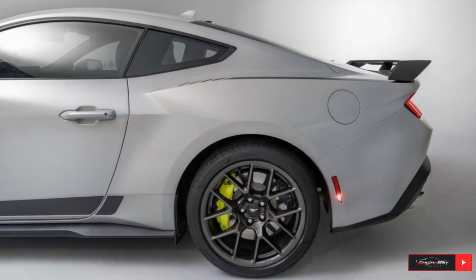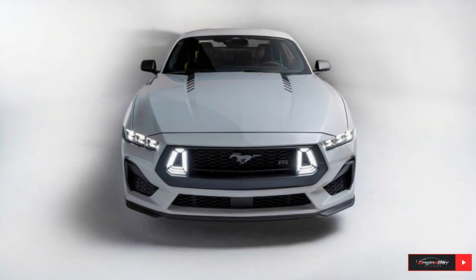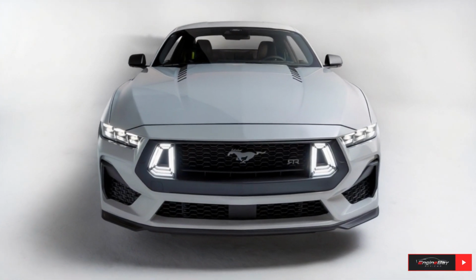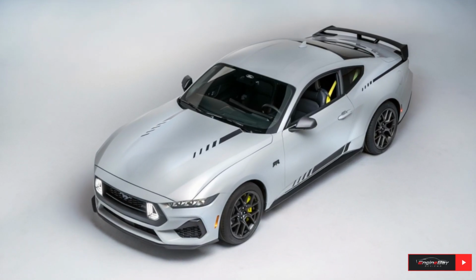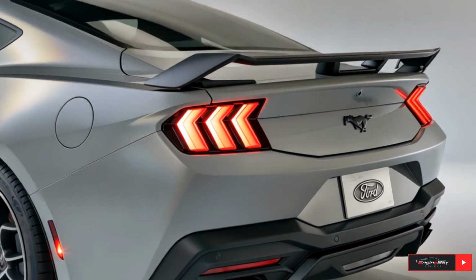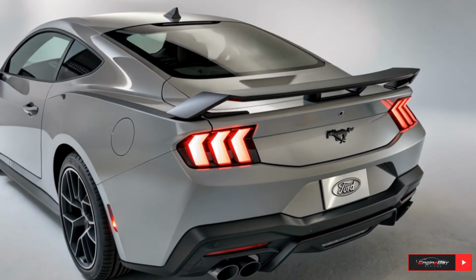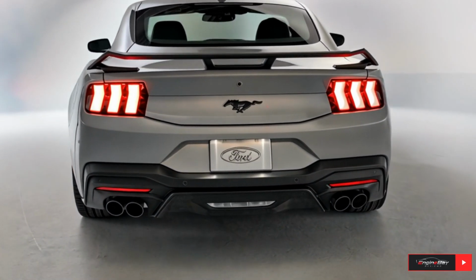Let's talk about what this means in practical terms. Torque is immediate. The car feels more responsive off the line and when coming back into throttle. The anti-lag system reduces that lag you always feel when pushing hard. Brakes are strong and confidence-inspiring. Handling is sharper, suspension feels firmer but still usable on street.